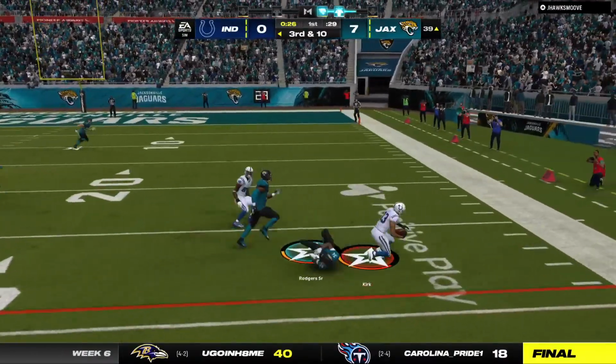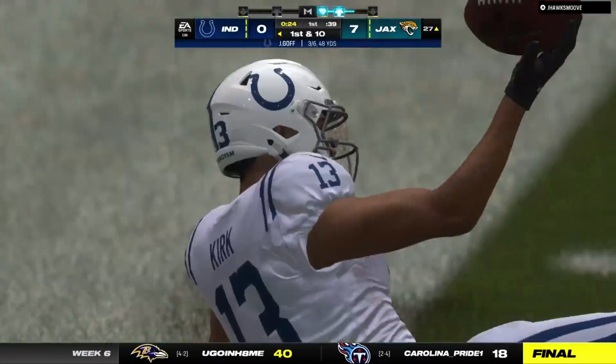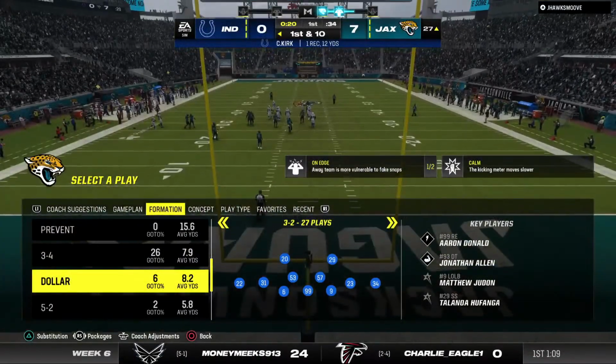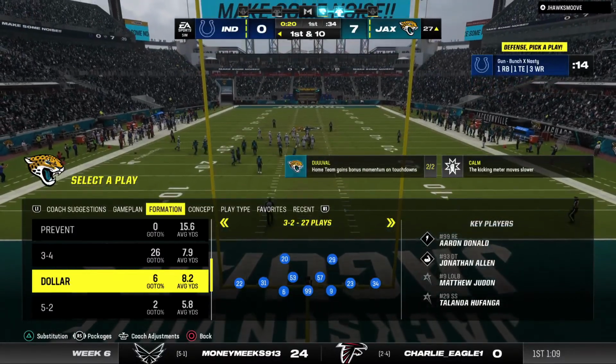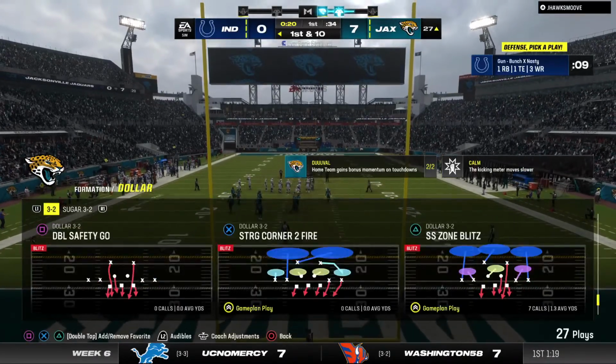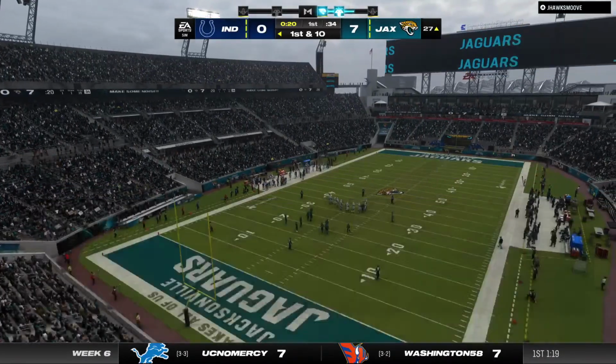This one complete to Christian Kirk. And he's going to have another first down as the tackle's made at the Jaguars' 27-yard line. Another good reception there. The Colts on the march. Solid opening drive so far, Charles. They've moved this football into field goal range, but you know that they want to cap this off with 6 and not 3.